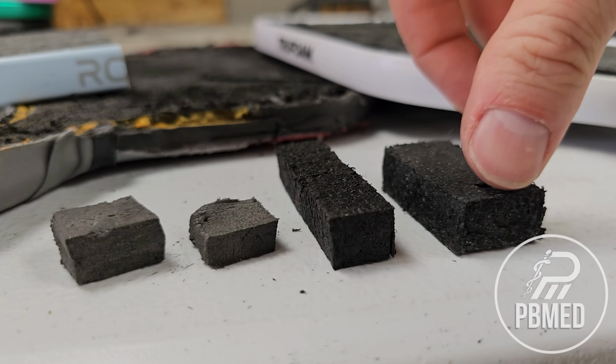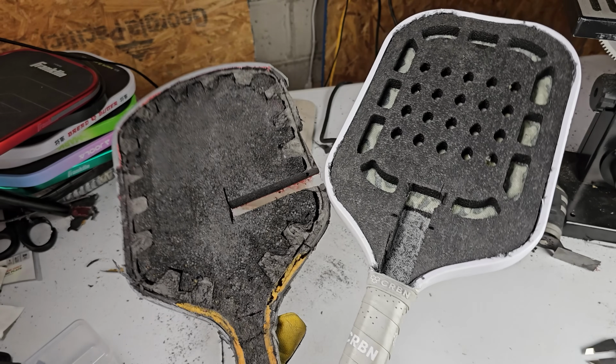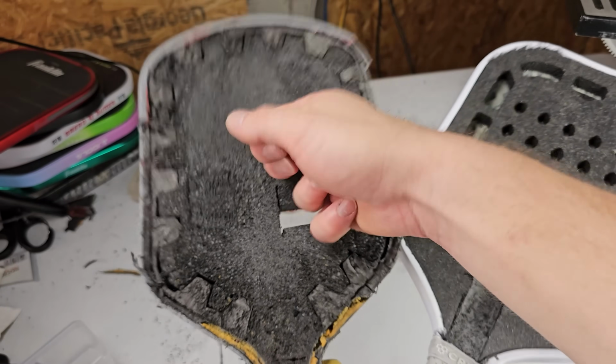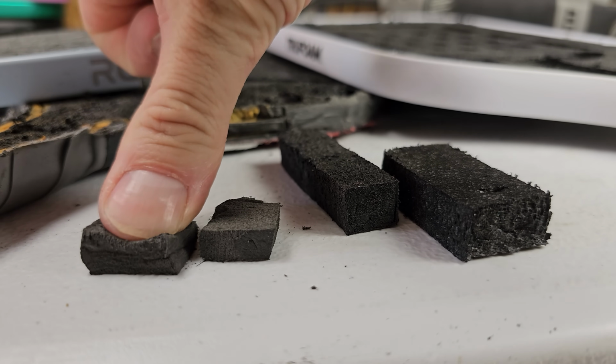The center foam in the J2NF actually feels a lot like the carbon TruFoam core. As you can see here, neither of them compress, and they both sound the same too, which I'll play now. The outer foam is more squishy and feels pretty close to what the foam in the Rhombus Ripple feels like.